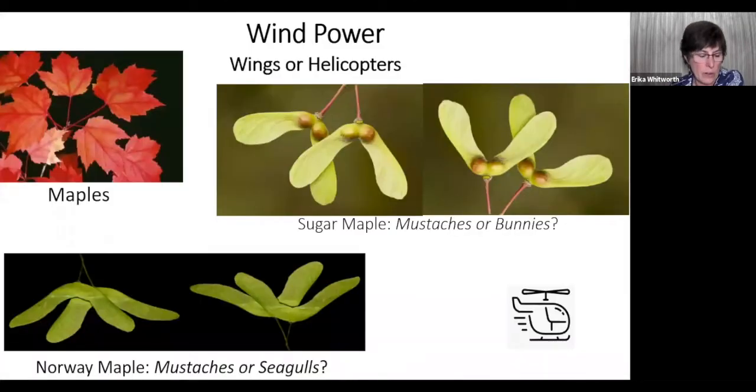Wind power. That's probably what we're most familiar with if we were to think of how seeds move around. Dandelion is a pretty common one. The maple seed's a pretty common one. And it is probably the most common dispersal method for seeds, the way that many plants get their seeds away from the parent plant.